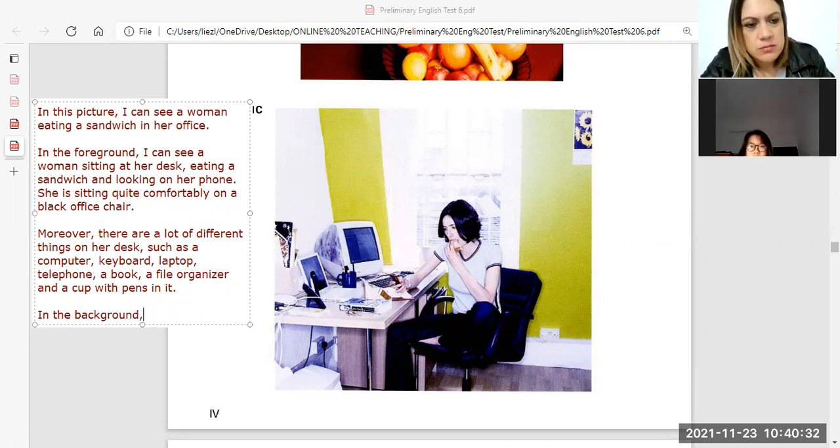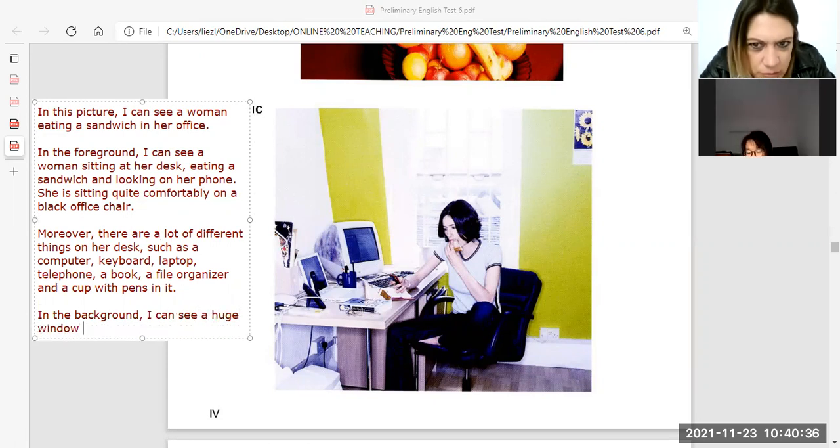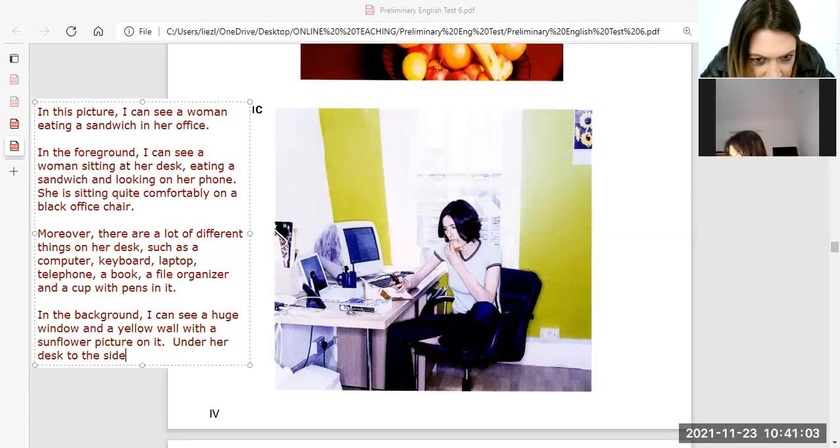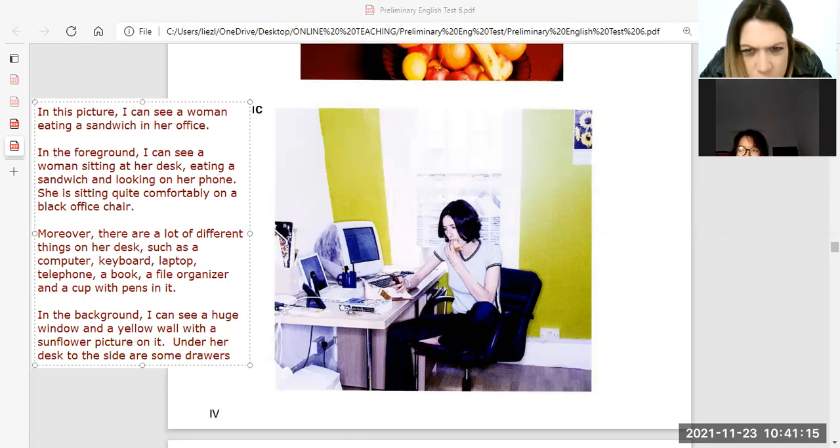In the background, I can see a huge window and a yellow wall with a sunflower picture on it. Under her desk to the side are some drawers.